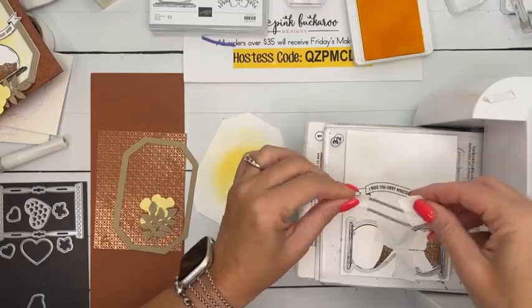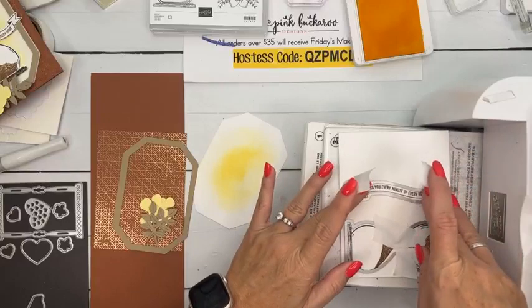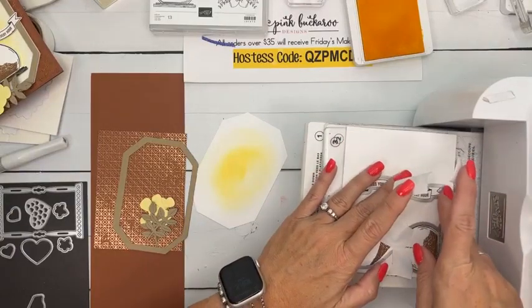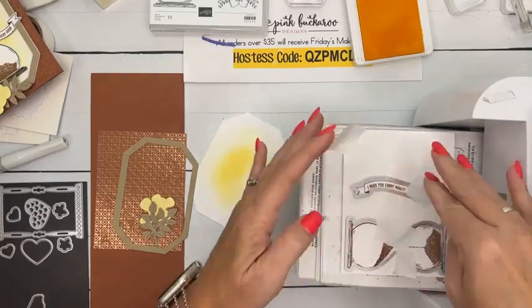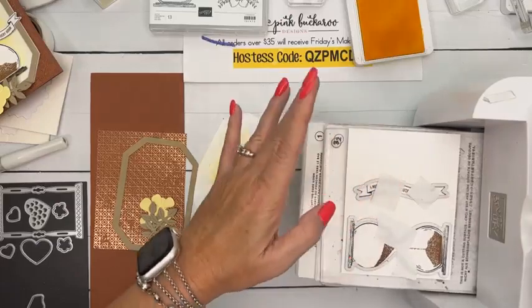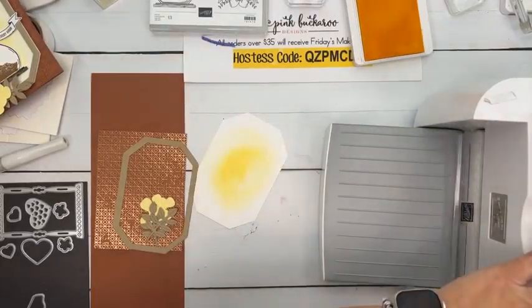And put this, oops, turn the right direction. See how it's just all funky. It's kind of warped. The die is warped because I've used it so much. The plates are warped. Everything is bendy, overuse.